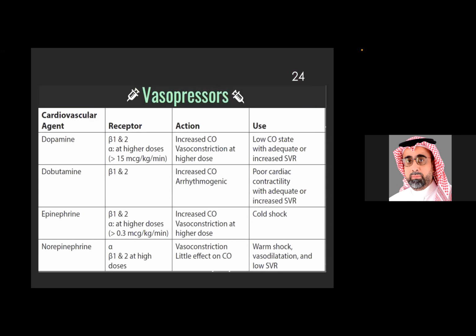You have to be familiar with how these important inotropes work. Dopamine: at a low dose, it works on beta 1 and beta 2. At a high dose, it works on alpha, so it will cause vasoconstriction, and that will increase the systemic vascular resistance. At a low dose, on beta 1 and beta 2, it will increase the cardiac output and is good for a low cardiac output state, for poor cardiac contractility.